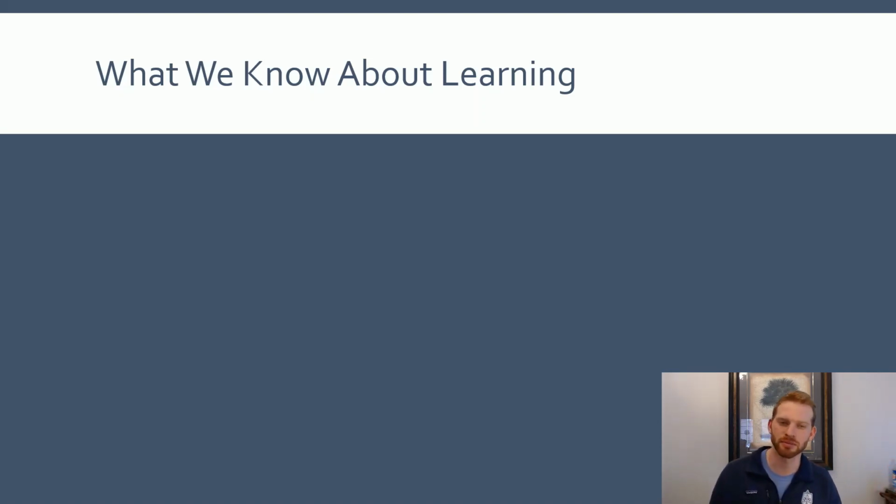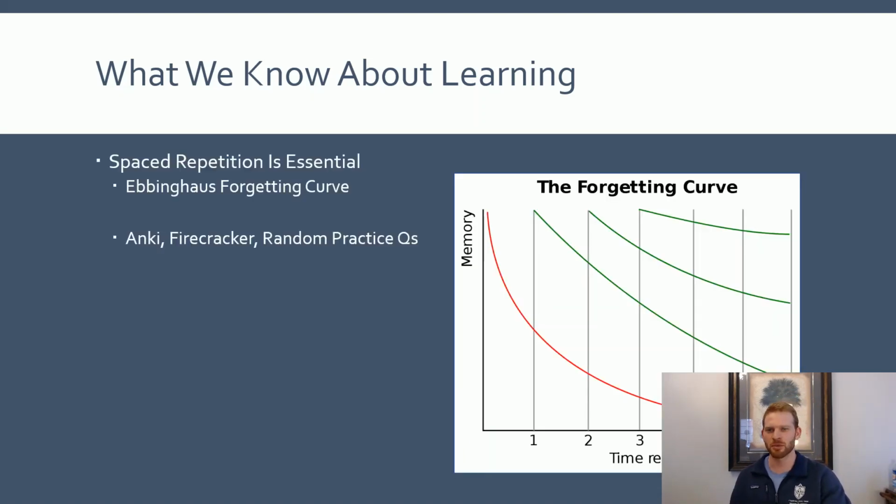So what else do we know about learning, just in general, not necessarily in reference to step 1? Well, something you've probably all seen before is the Ebbinghaus forgetting curve, and it's this concept of spaced repetition, how if you space out the time interval with which you review a topic, the memory gets stronger and stronger and stronger. And this is essentially how the Anki and Firecracker algorithms work. They present you with a flashcard, and then they'll present it again at a certain time interval. And if you keep getting it right, that time interval grows and grows and grows, assuming that your memory gets stronger and stronger and stronger.